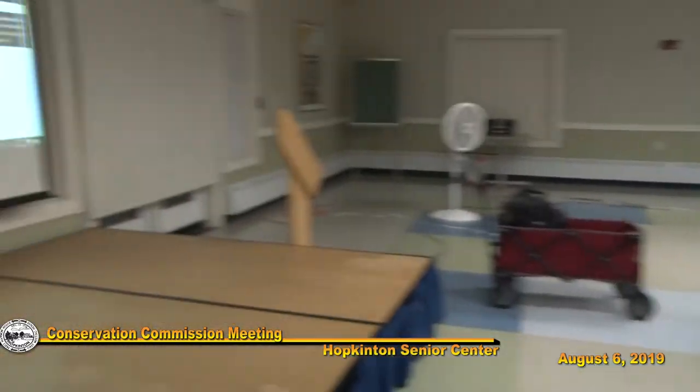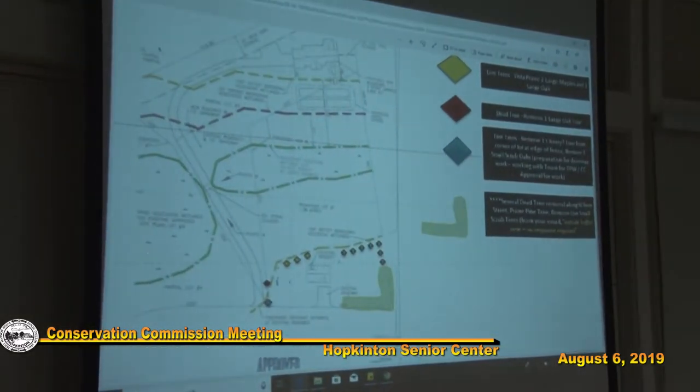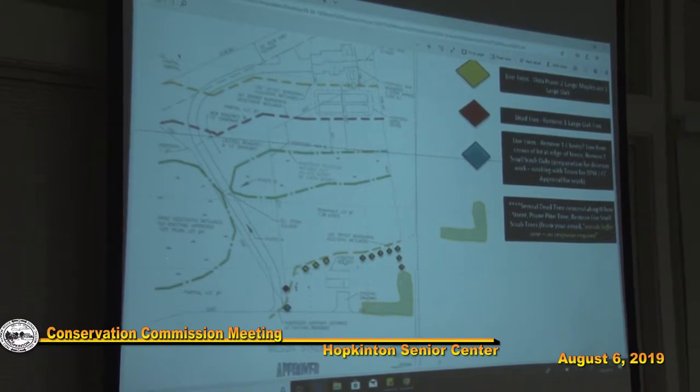So if you can go back to that plan for one second, please? Yes, definitely. So the house up in the top there hasn't been built. Yeah. Oh no. So yeah, this was back in 2004, previous property owner.